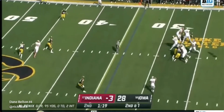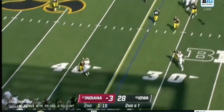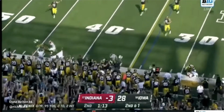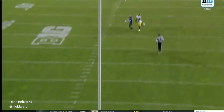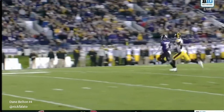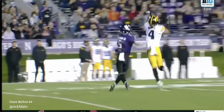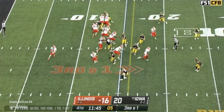Belton was particularly good at detaching off-route assignments for interceptions, as we'll see throughout this video. Belton had 8 PBUs and 5 interceptions in 2021 from the star position that Iowa calls the cash spot. He's a shade under 6'1", 205 pounds, and he ran a 4.43 at the combine with a 1.5 10-yard split. That's 88th and 83rd percentile, respectively.